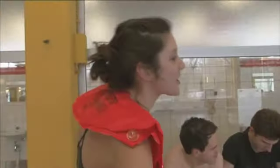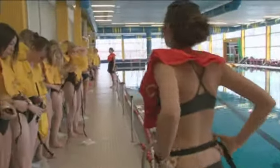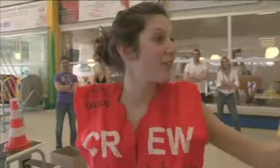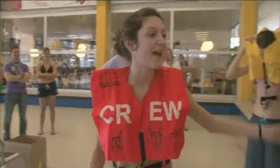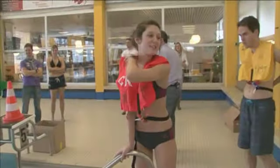After the heat was on, it's time for some cold water. After all, stewardesses must be able to cope with all the elements. Including an emergency landing on water. For this, you've got to be a bit rough.